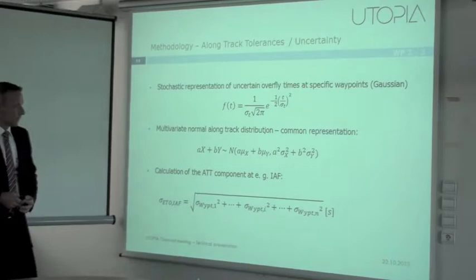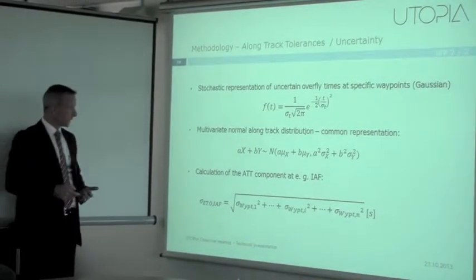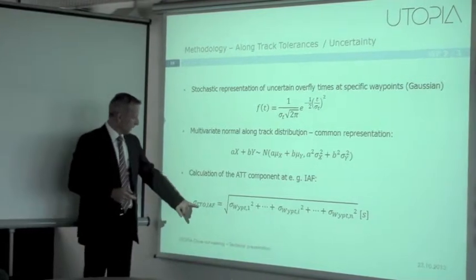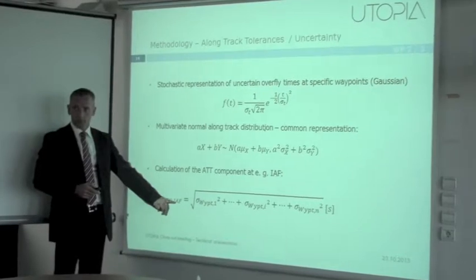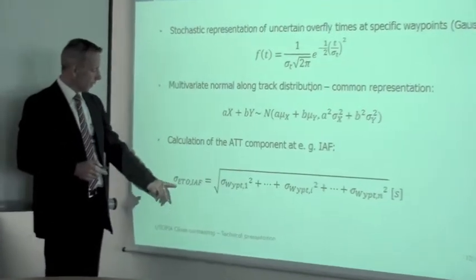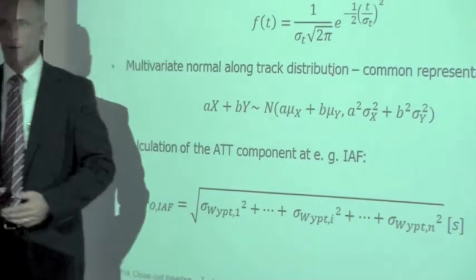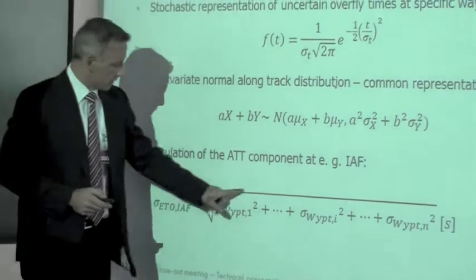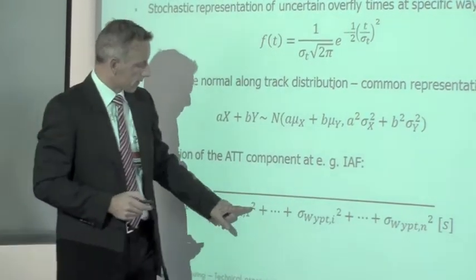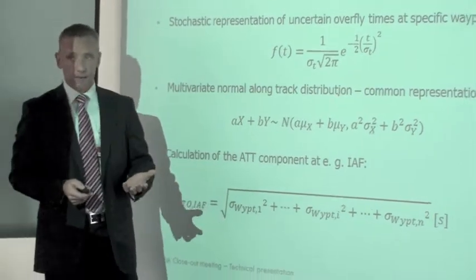This is very important in terms of simple implementation and quick testing. And so the variance, which finally is interesting at the initial approach fix, the point where the time is scaled for the estimated time over, is the sum of the squares of the different variances at these waypoints. Of course, the square and then the root is taken, so it really is a modulus value.